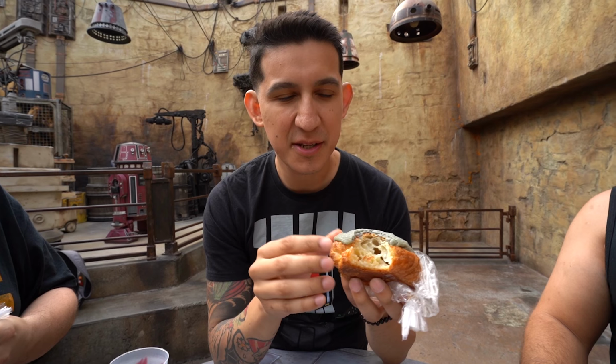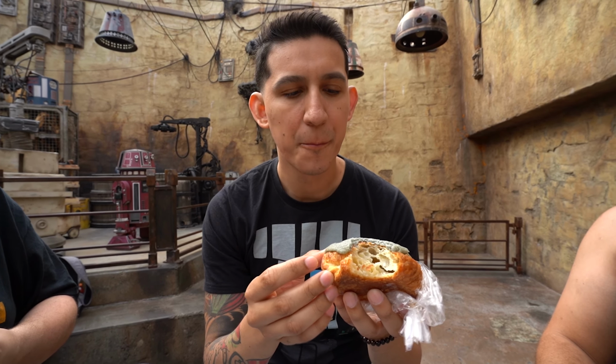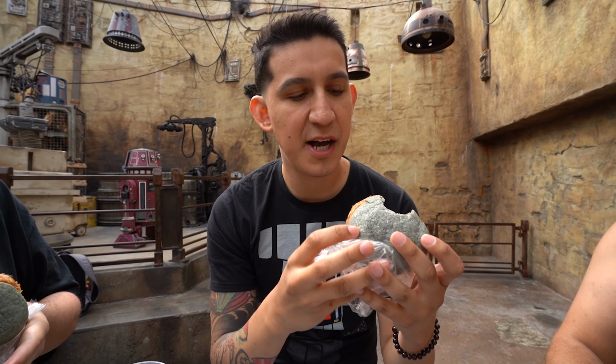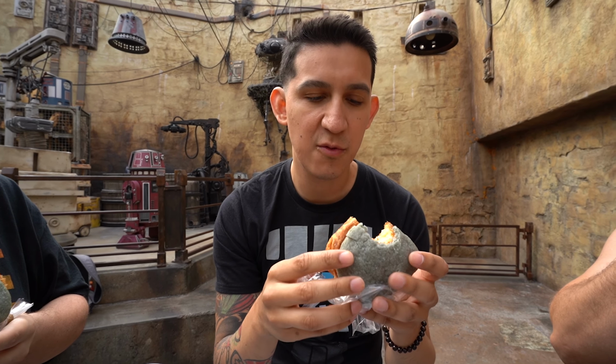That's pretty good. It's really soft on the inside, with a good amount of crunchiness on the outside. It's not too crunchy. It melts in your mouth when you bite into it, too. The sugar on top balances it really, really well.